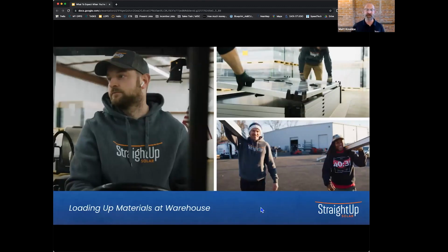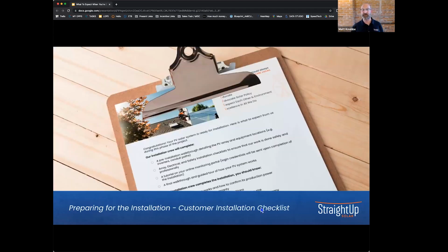So that brings us to our fourth step. We're building some solar. The crews load up at our warehouse. We actually have 3 locations. One's in West County in St. Louis. We have an office in Bloomington, Normal, Illinois, and one in Carbondale, Illinois. And you get loaded up and they head out to your site.